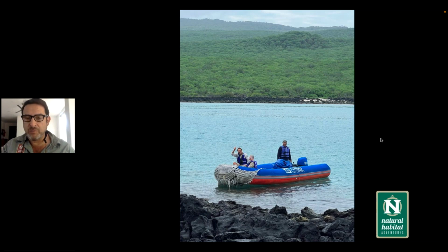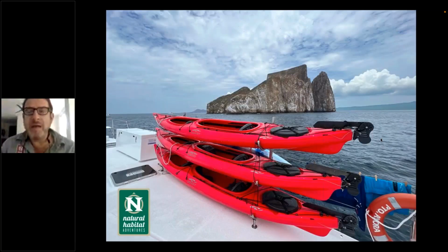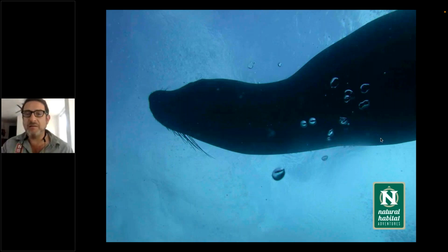So this is just a picture of the beautiful kayaks that we have. And in the background, we have Kicker Rock, which is a formation that we circumnavigate with our boat, just to show you how beautiful the landscape is and how different it can be. And we are also going to offer you snorkeling. And this is one of the most important activities too, as well as the hikes, because the land and the ocean are amazing in Galapagos.